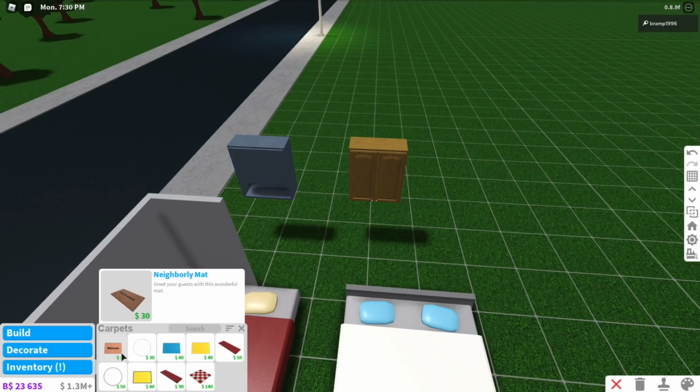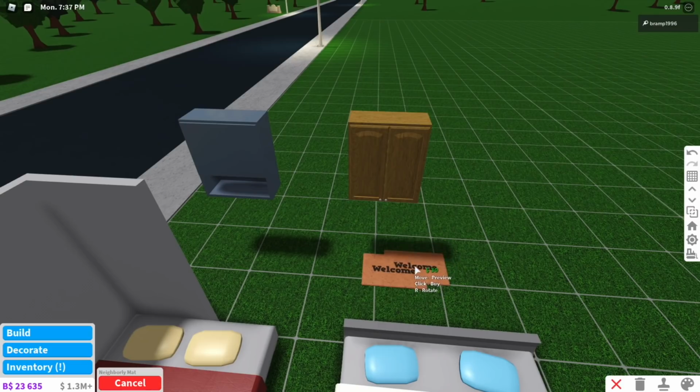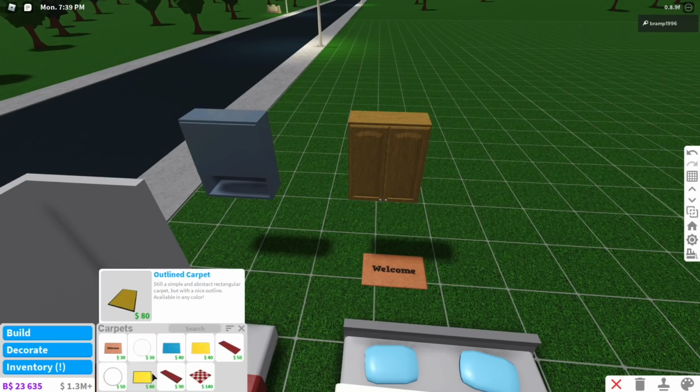Then going into carpets, I'm gonna right away pick my least favorite one, which is the welcome mat. I want a normal carpet without a welcome on it that is this size, but not the welcome one, because welcome, you can only use that at your front door, so the use of it is very, very limited, and that's why this is my least favorite.